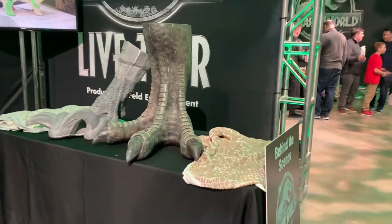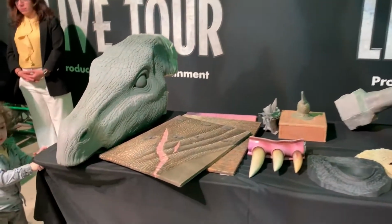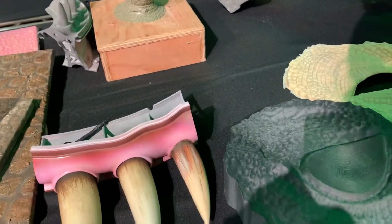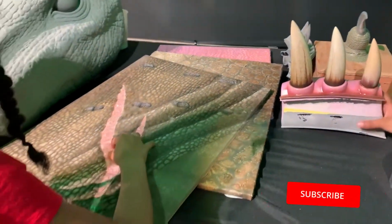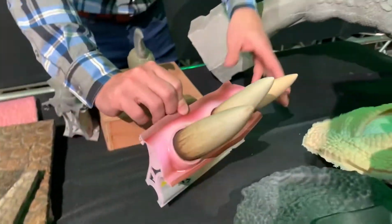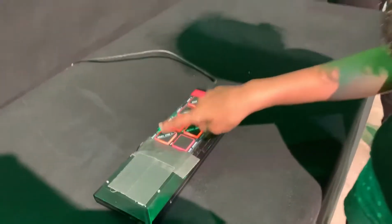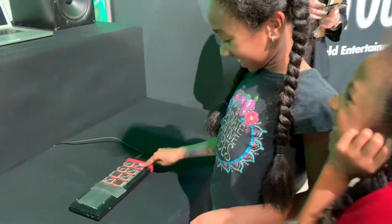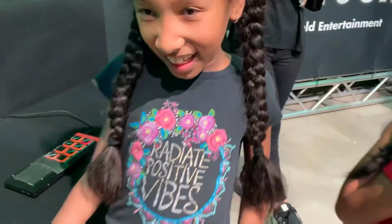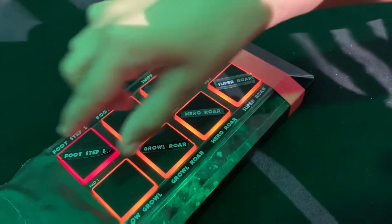All right, we're here. What do you guys want to see first? Look at the dinosaur feet. Ooh, what does it feel like? It feels so stretchy. You try, Ella. Yeah. Oh, we're doing both.